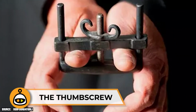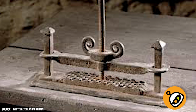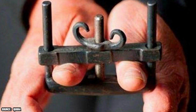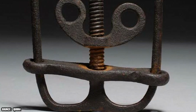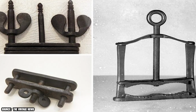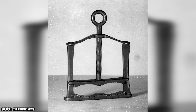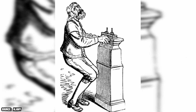The Thumbscrew. This is one of the least lethal of all the medieval torture devices, but you'll still be glad they don't use it today because of how painful it was. Two metal plates and a vise get attached to the thumb. They're tightened more and more with a screw until the victim confesses to whatever crime they supposedly committed. The devices went by other names and spellings, including thumbkins. They were used during Europe's early modern period from 1450 to 1750.